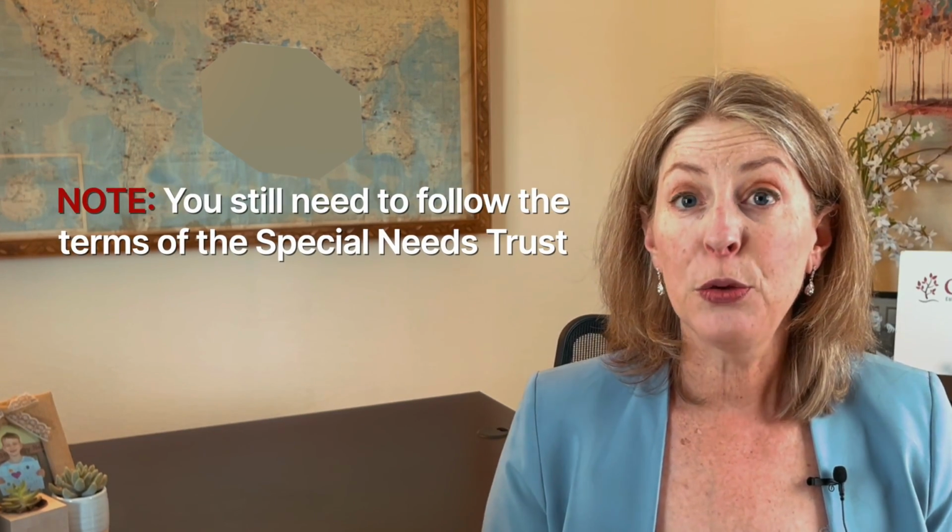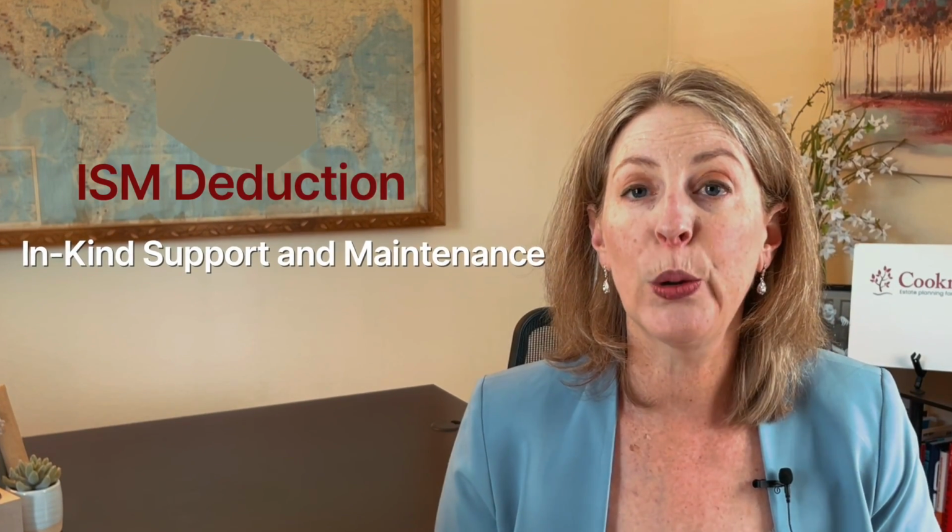Now, I do want to note that distributions from a special needs trust need to follow the terms of the special needs trust. And here's something I've really found problematic. Some special needs trusts have said that you're not supposed to make a distribution that could reduce or eliminate somebody's public benefits. Well, that's a problem, because if you're receiving SSI benefits, there's something called ISM deduction, in-kind support and maintenance. And I explain this more in my video, Supplemental Security Income 101. So take a look at that. But in short, an ISM deduction is if somebody else is paying for food or housing for the beneficiary, and so their SSI benefit is reduced by about $330 a month.